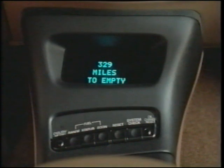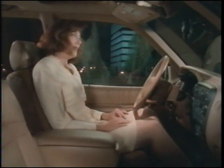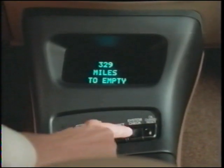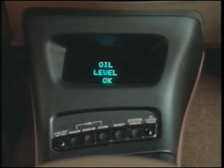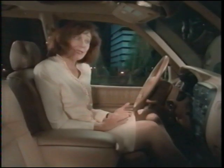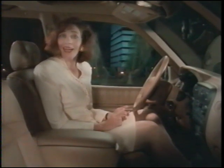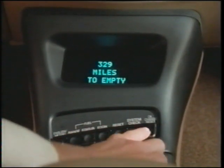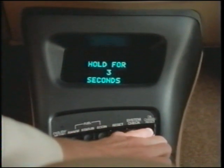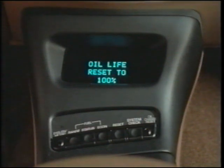Some Explorers may feature an electronic message center in the floor console. It's designed to report on the status of several vehicle systems. For example, one of the most important readings is the condition of the engine oil. The oil life readout provides the percentage of life remaining in the engine oil. The electronic message center bases its evaluation on a calculation of mileage, engine use, oil level, and the time since the last oil change. To keep the oil life indicator accurate, be sure to press the oil change reset switch for 5 seconds after every oil change. And this will reset the oil life indicator to 100%.